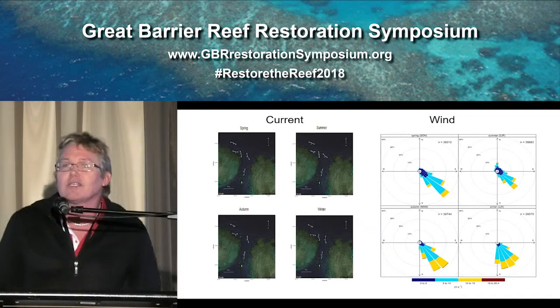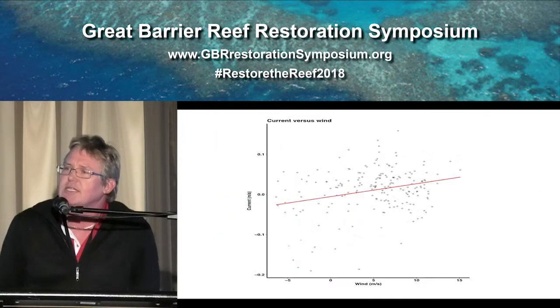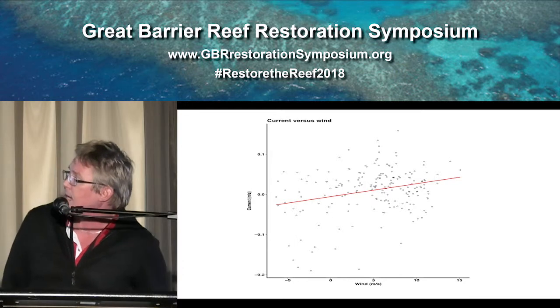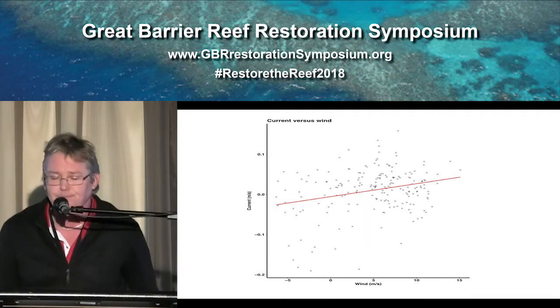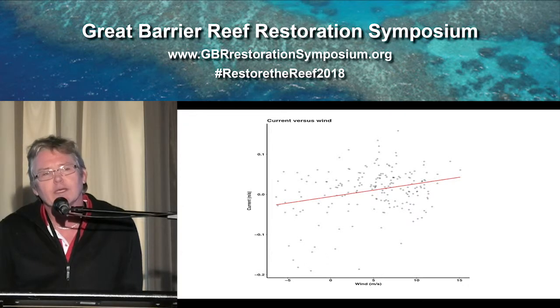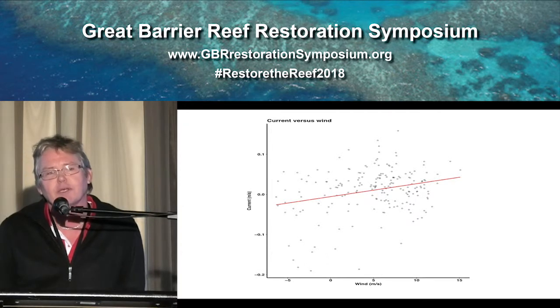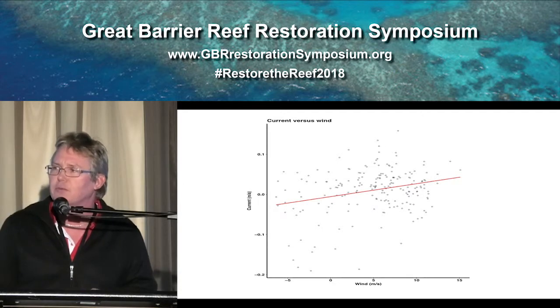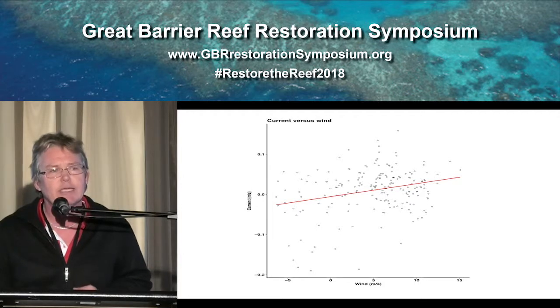Does the wind influence the current? As you can see from this little regression plot here, winds on the x-axis, currents on the y, there is a weak relationship between current and wind. There's a lot of scattering here. And what this graph is actually looking at is the component of wind and current in their dominant direction. So with wind, that's from the southeast.